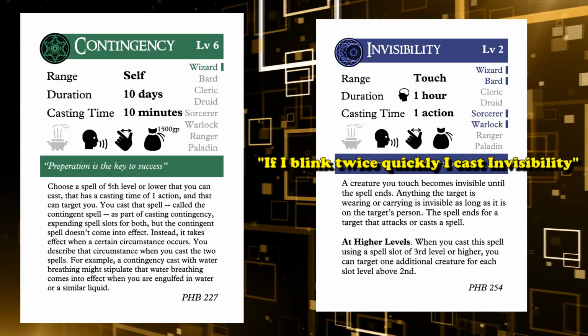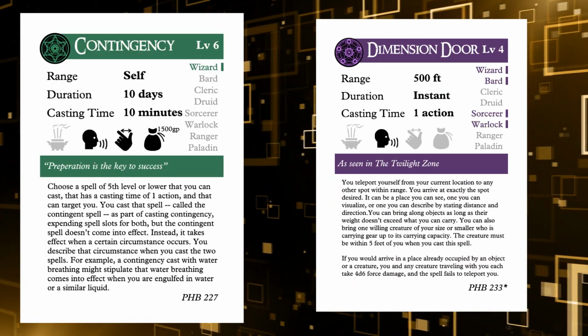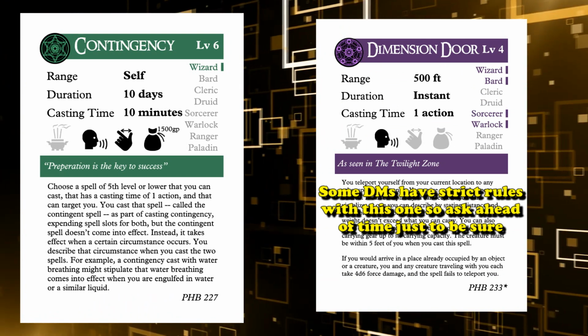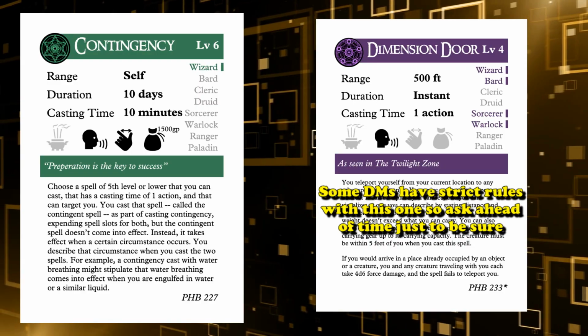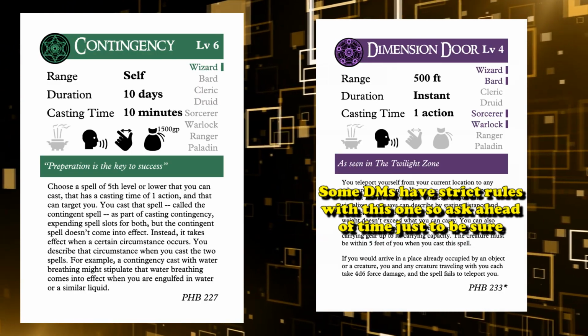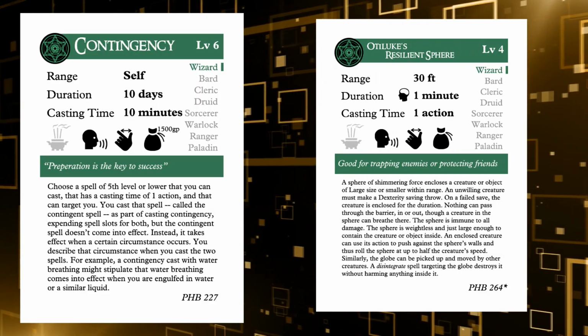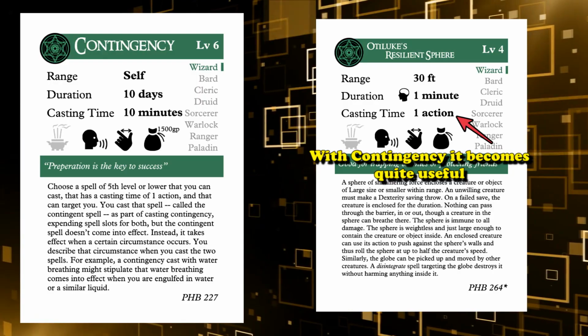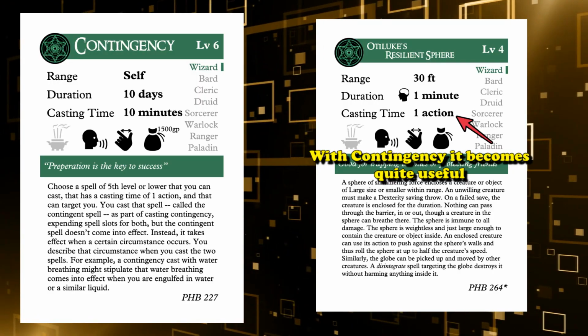Some people also like to use Contingency to let them cast Dimension Door, however, some DMs would require the direction of the Dimension Door to be set when you cast Contingency, making this option not available to all players. Contingency is a spell that really allows you to use your imagination. So while normally you can't use Otto's Resilient Sphere to save yourself, as it requires an action to cast, it can be used to save yourself with Contingency, as it's just a simple condition.